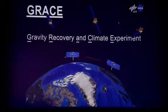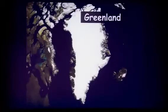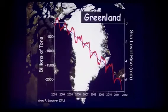Satellites, you can actually infer the weight of the thing you're flying over. So if you're flying over something like Greenland, you can chart its ice loss over time. And this is a little bit older slide, but it's continued through the present period. And Greenland's been on Jenny Craig. It's lost a couple trillion tons already.